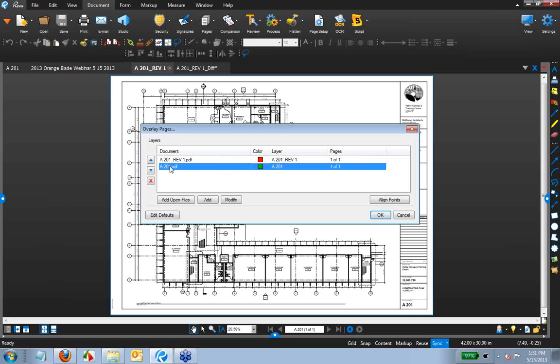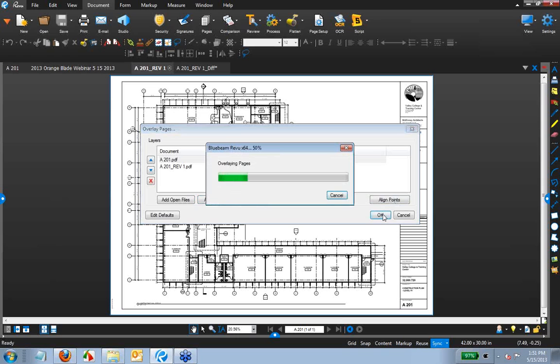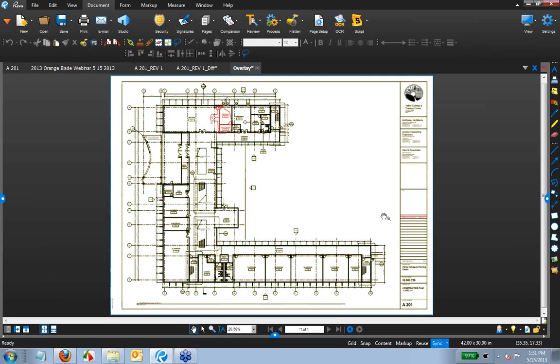So I just select my two documents here. I can select the color in which I want Revu to colorize them. I can even align points. If I'm doing a sketch or a smaller page over an entire building plan, I can align points to make sure that sketch lines up to the actual grid lines that we've selected in the area. Once you're ready, hit OK, and Revu will colorize those plans and overlay them on top of each other.